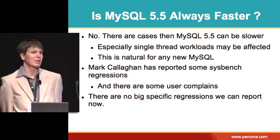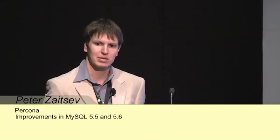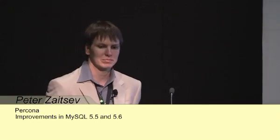Mark Callaghan from Facebook also reported some sysbench regressions. I'm not sure if I have fixed. Do you know, Harrison? Okay. But I would say there haven't been huge regressions. I can't tell, hey guys, if you are using this use case, don't use 5.5 because you will really regret it.